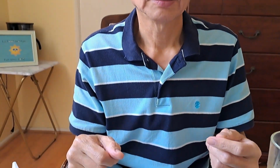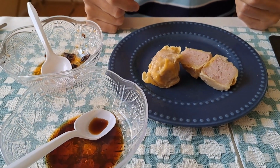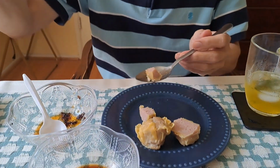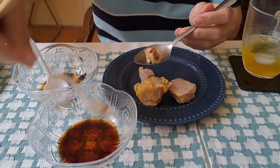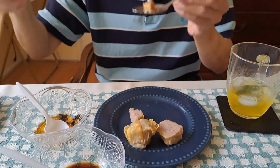I'm gonna taste this pork shumai. So inside is pure pork. I'm gonna taste this shumai with soy sauce and hot sauce. Let's try this pork shumai. We'll put some soy sauce and put some hot sauce on top of it. Together. Plenty of flavors with hot sauce and soy sauce with pork together. That's a great taste combination. Drink this.